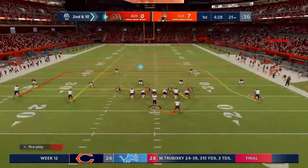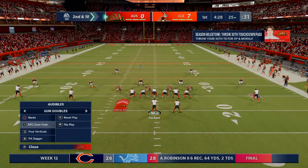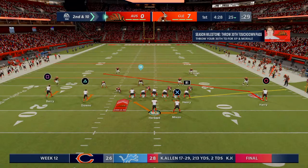Now they're ready to go. They've kind of got a look at them, got a sense. Let's see if they open things up a little bit. Let's see what the defense does here, too, after a good stop.